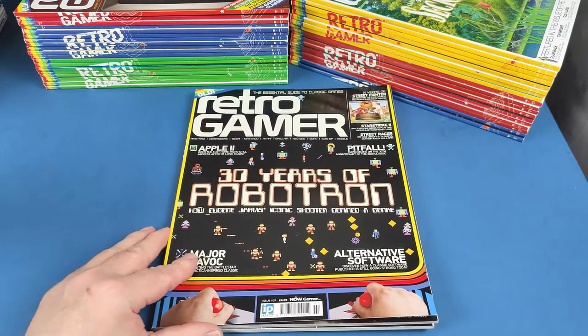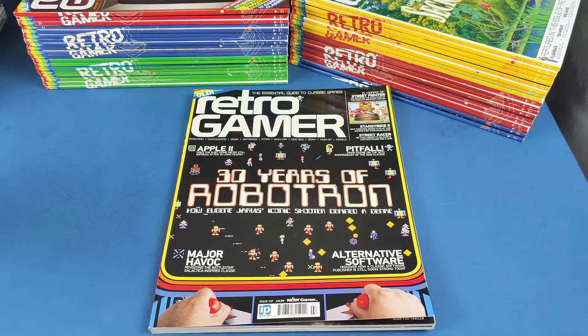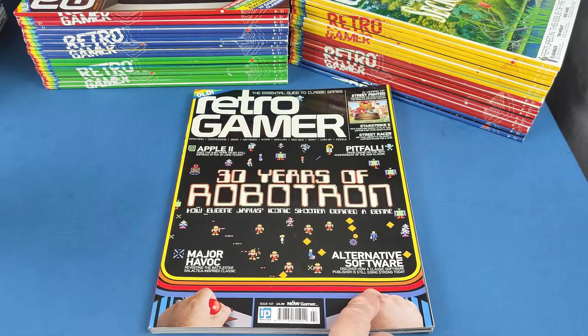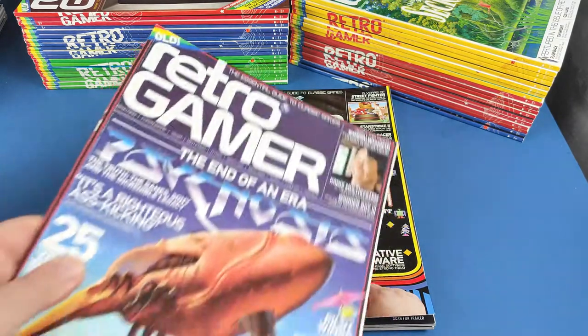Number 107 is 30 Years of Robotron. That was a tough game. Even at the time, it was a tough game. I used to be amazed watching people in the arcades who could handle both, you know, one joystick for the gun and one for the movement. People who could just do that intuitively. I would always be in awe of those sorts of gamers.